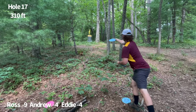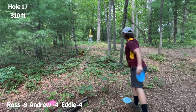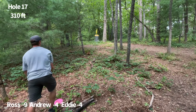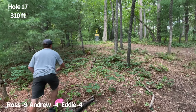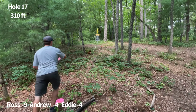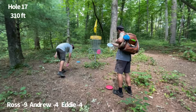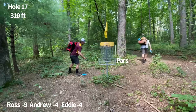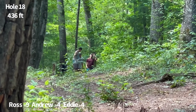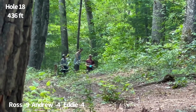Eddie and Andrew with a similar distance look for their birdie. Oh, it just chains out left. That was a great run. Star par on 17. Ross has 5 strokes. This is the lone par 4 in this layout at Jackson Park. The other 2 guys are at 4 under tied up.